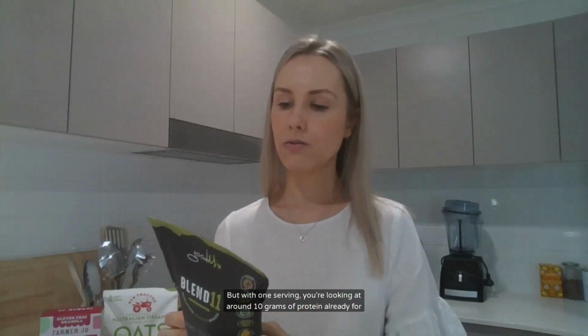But to be honest, it's probably not the sweetest. If you're used to having cereals or granolas, it's quite different. For me at least, I have it more for its health benefits. I still make it delicious, but it's not like your typical granolas. With one serving, you're looking at around 10 grams of protein already, and that's without toppings, which is quite decent when you compare it to other cereals or granolas.